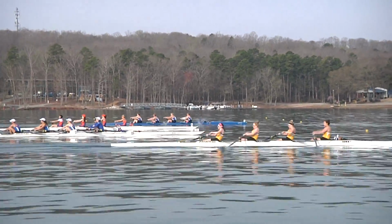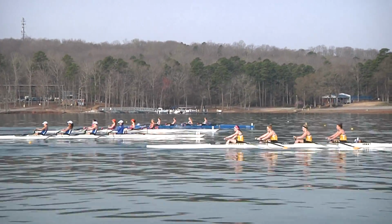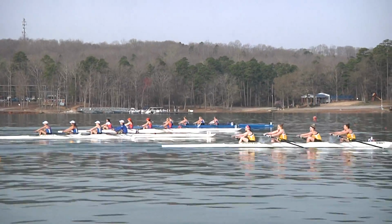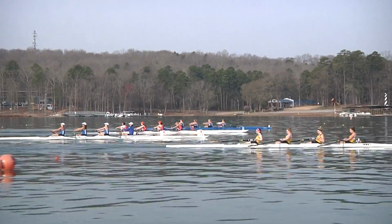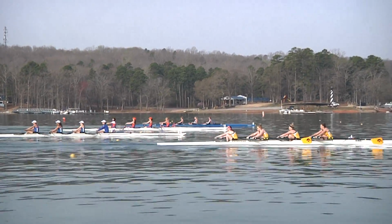Iowa is starting to take a lead here. 3 seats up on Clemson, coming through the 500-meter mark, but great racing. 3 boats across for second, third, and fourth. Kansas slight advantage up on Clemson, and Clemson a slight advantage up on Duke.